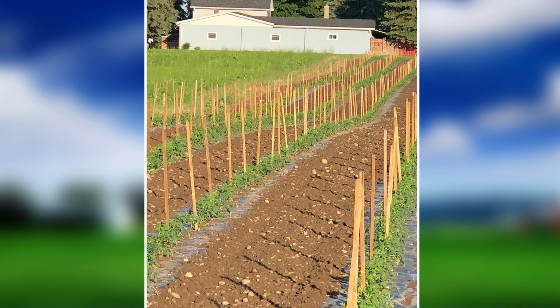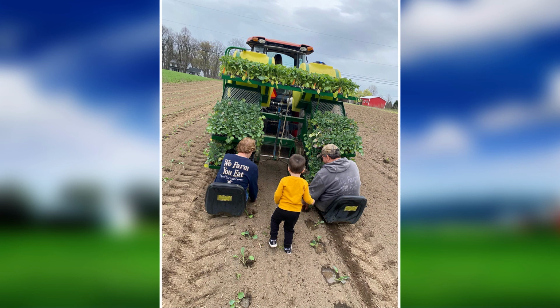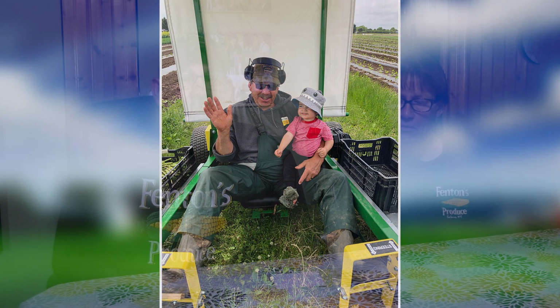So even though we're a small farm, we still need to use modern techniques. We use a lot of equipment now to help harvest or process our products, everything from machinery to help us pick beans and sweet corn to other machines that help us strip the Brussels sprouts off of the stalks, or the processing of our product in terms of washing and packaging.